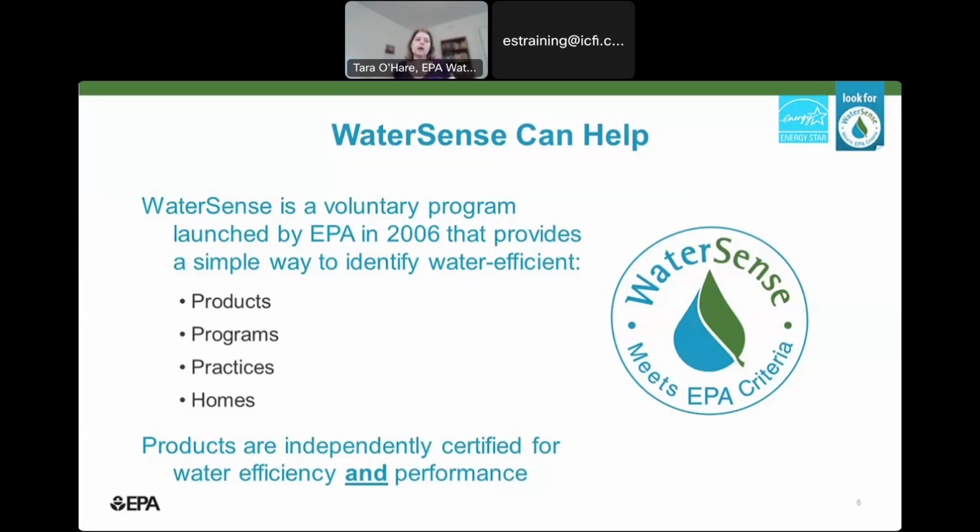So just to give you a quick overview, WaterSense is a voluntary program that was started by EPA in 2006, and we work to provide simple ways for people and businesses to identify water efficient products, programs, practices, and homes. So the WaterSense label is the one that you see on the right-hand side of your screen right now, and that's found on products that are independently certified for water efficiency and performance.